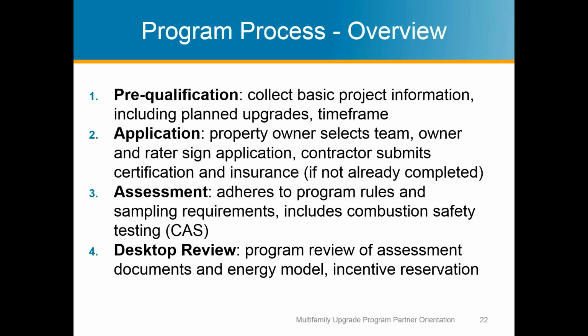So these next slides go into this process I just outlined in a little more detail. I'm not going to read everything off this slide, but I'll just go over one more time, briefly, the process. For pre-qualification, we're collecting some very basic information about the project, and it's a conference call that we set up between you and the owner just to understand what the project's current conditions are to the best of your knowledge, any planned work that's being done, what your time frame is, and what your funding situation looks like.